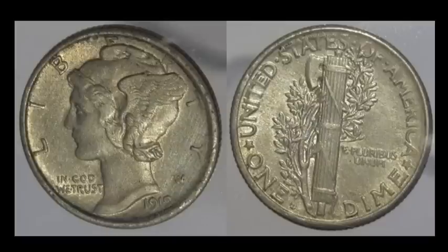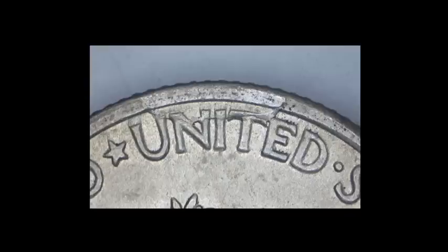This was actually cool. We don't see a whole lot of big time errors on Mercury dimes, so this one is quite refreshing. 1919 Denver is the date we're looking at here, with a small, innocuous retained cud die break right there. A pre-cud also is what they call it. You can see that crack join in from one part of the rim, going through the top few letters of United, and then exiting off on the other side.